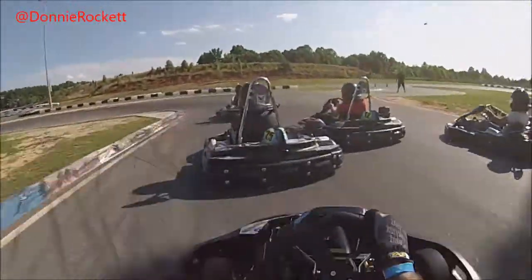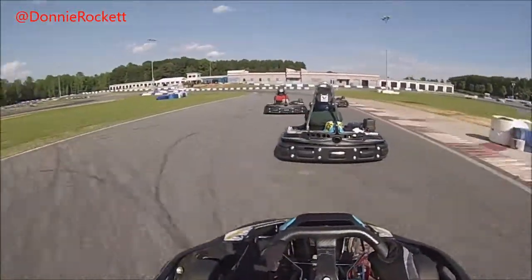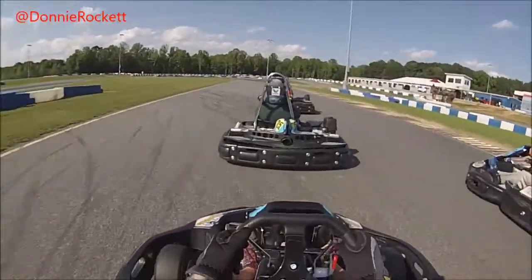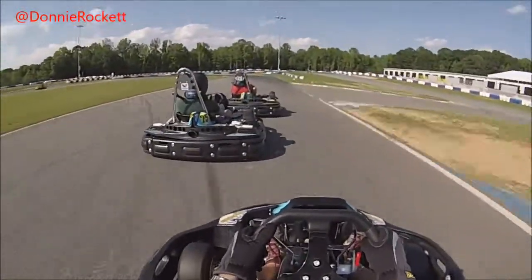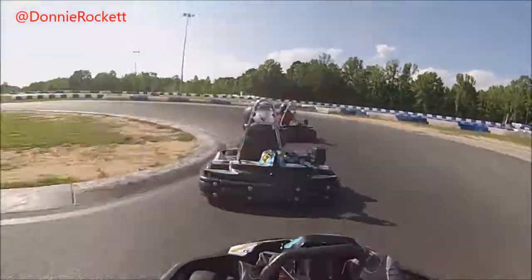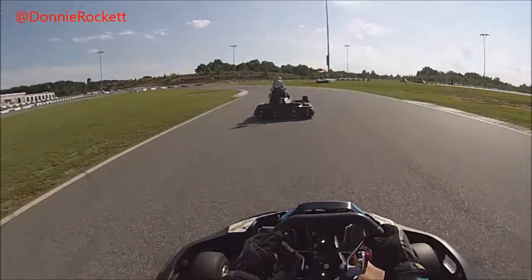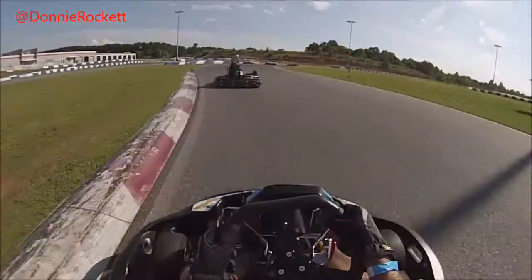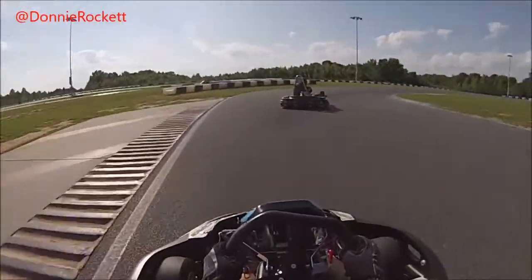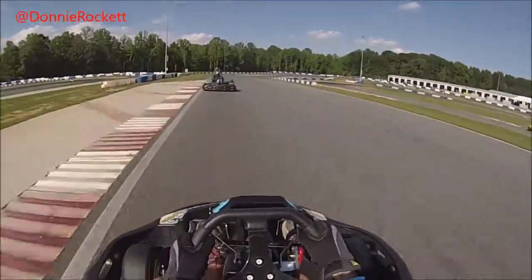This was a 20-person heat right here, which gives you plenty of opportunity to have fun passing folks. You might be able to draft somebody here or there. You may not get your fastest time on these bigger races because there's just a lot of traffic. You're going to probably have to adjust your line or slow down to deal with the traffic, and that's going to knock your time down a couple tenths.